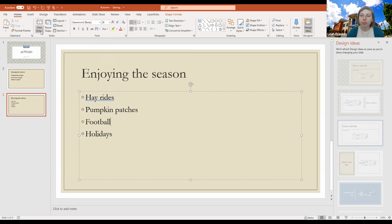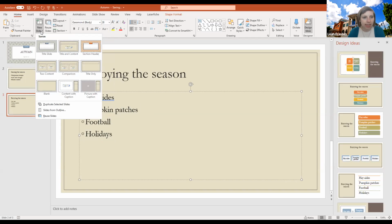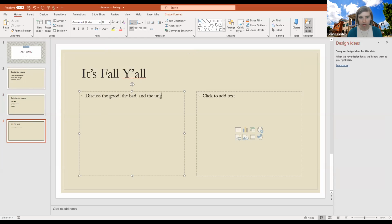Okay, and then in this next one, I'm going to do something a little different. I want to include a picture. So I'm going to say, I don't want a comparison, I'm going to say Two Content. So the title will be, It's Fall, Y'all. And for the text, fall. And then you'll see here, I can click to add text, but I can also insert a table or a chart or a SmartArt graphic or an icon or video, but I'm not going to do any of that. I'm going to do instead a picture.